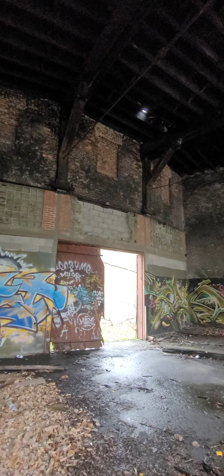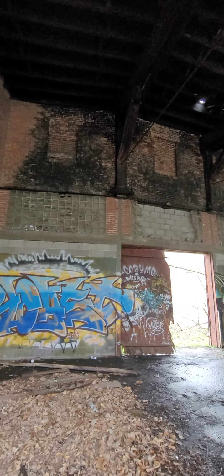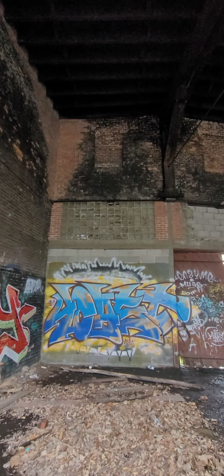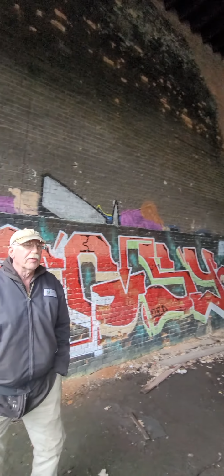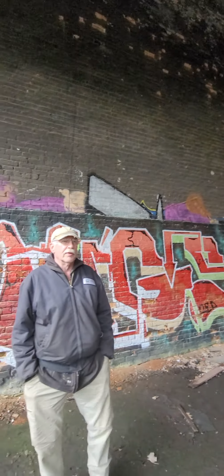You can see all the black soot on the walls. All that coal smoke. It's been a tough place to breathe. And we're going through a lot of coal here. The engines really only came in here if they had to get work done. For the most part, they were out on the road.